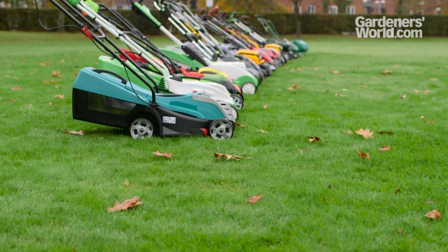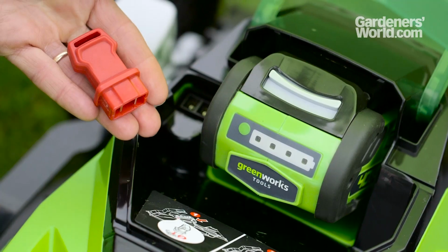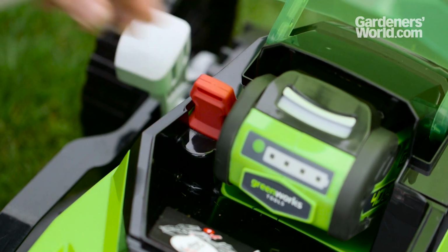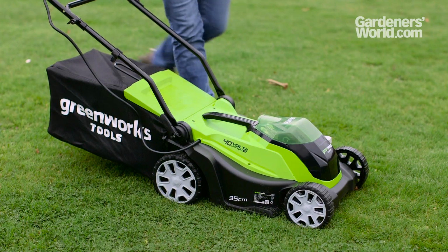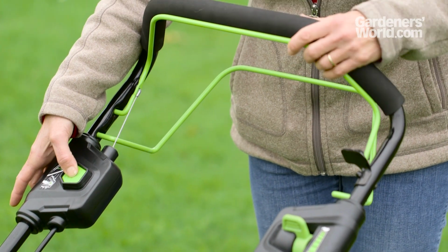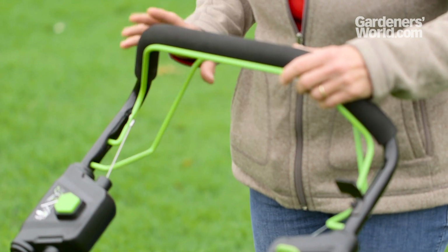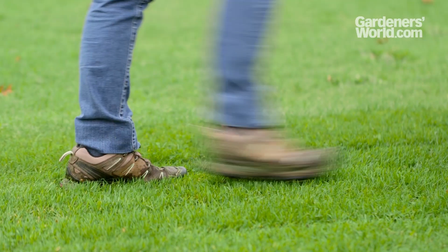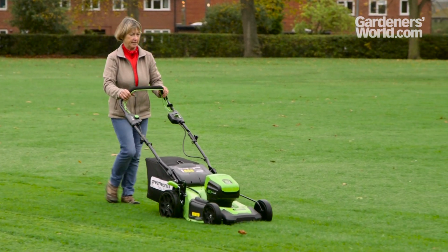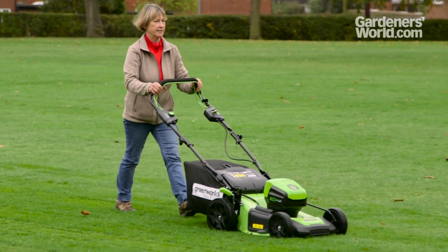Safety is paramount with any powered garden tool. Many battery-powered mowers have a safety key that needs to be inserted and turned before they'll start. This is a particularly useful feature if there are small children around. Engage the start button and handle and you're off. Battery mowers are quiet, so there's no need to use safety equipment such as ear defenders. And there's less vibration than with petrol-powered machines, so they're more comfortable to use.